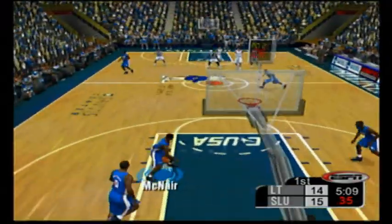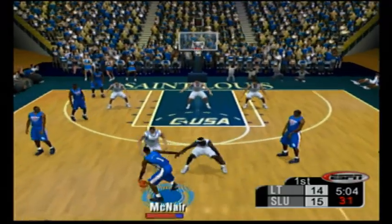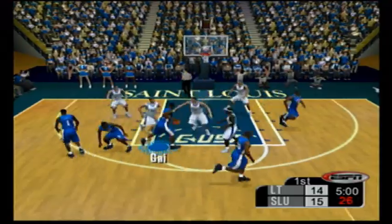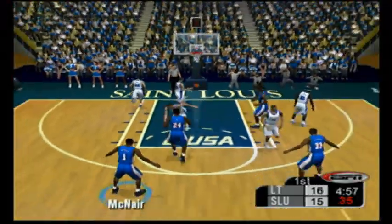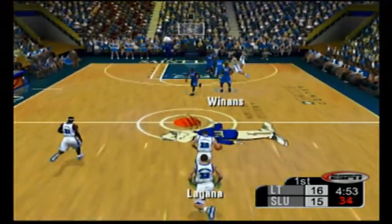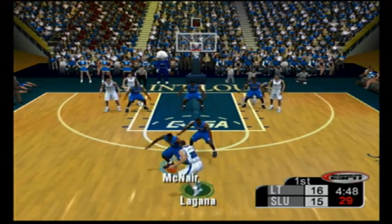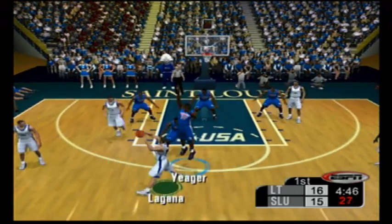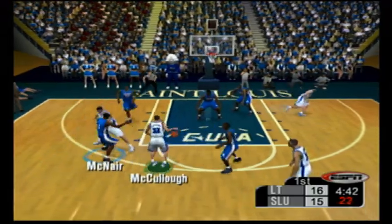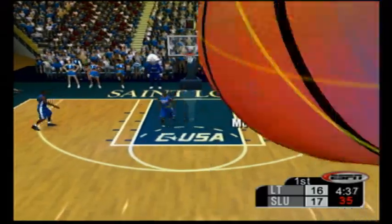McCullough utilizing the crossover there and gets the bucket. It's a 1-point game. He shoots. The Bulldogs bury it, and the score keeps seesawing back and forth. The St. Louis Billikens have the ball and are one back. With the J. Oh, let's cue up the replay.